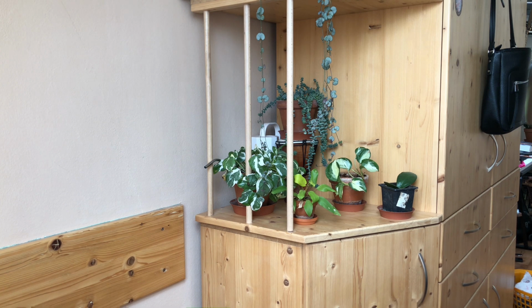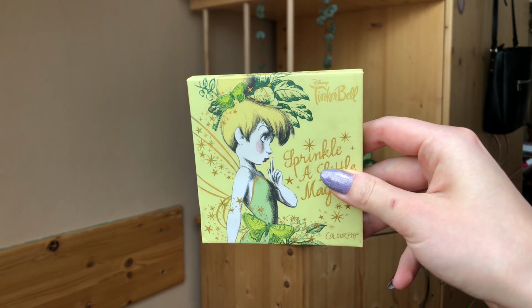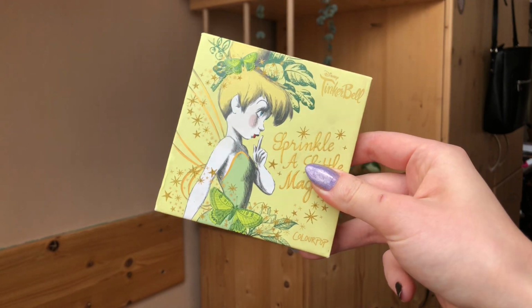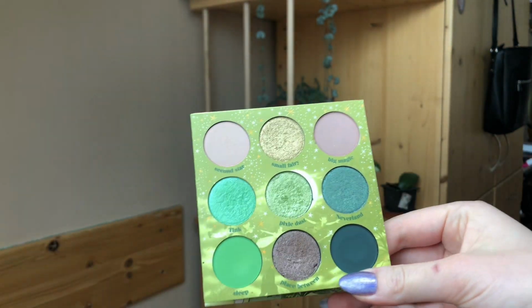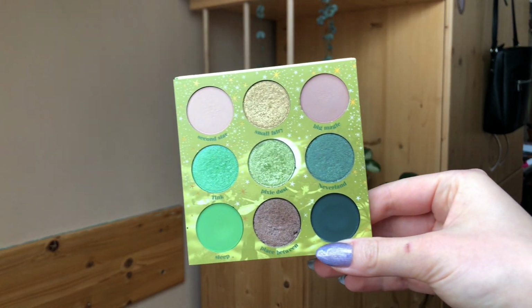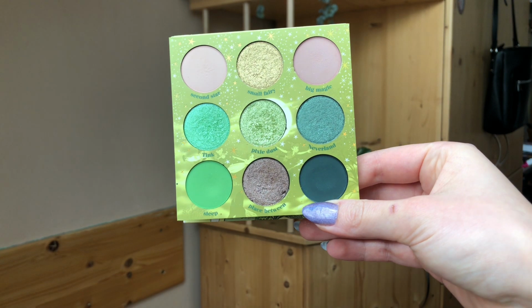So I have 8 palettes here, and on the last spot we have this Tinkerbell palette from Colourpop. I really like this palette, it's such a cute palette, especially the packaging and everything. It's a magnetic palette, so you can take some of the shadows out and replace them with something, which I'm actually gonna do pretty soon.